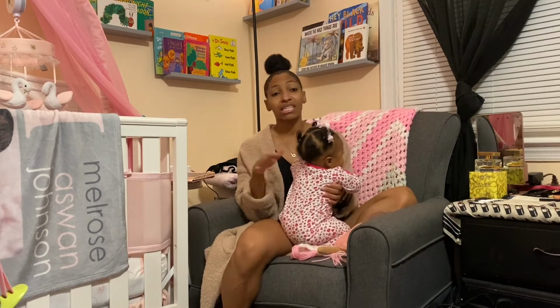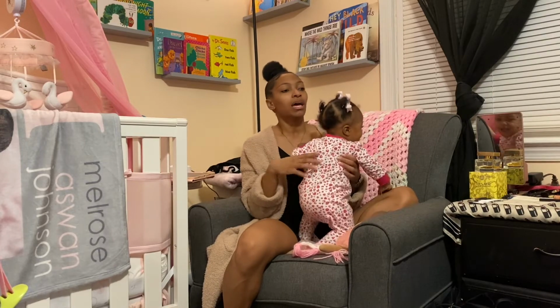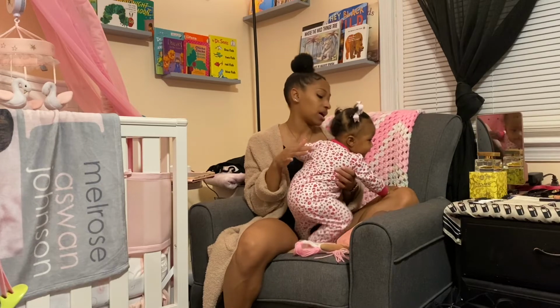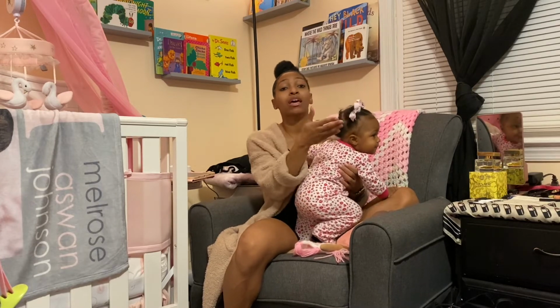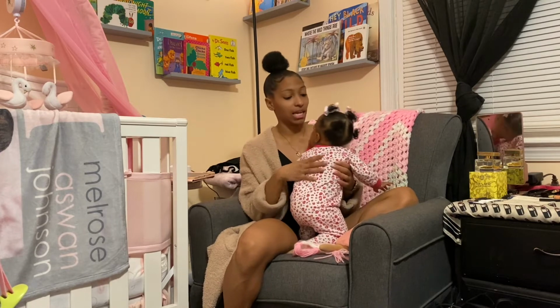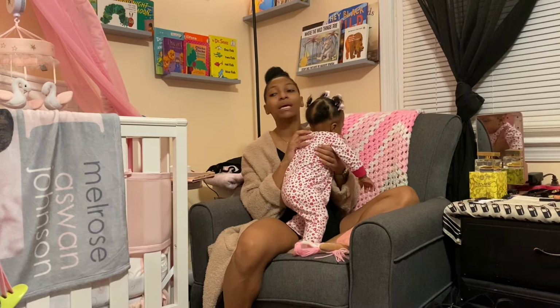No, it's the easiest. This stage now is the hardest because you constantly have to watch them. She's so busy. She wants to do every single thing. She's just all over the place. If you leave her on the bed, she's going to crawl off the bed, she's going to fall. That's just how it is. She is busy, busy, busy. She is a busy bee.